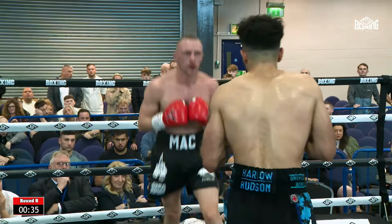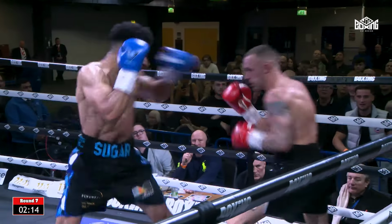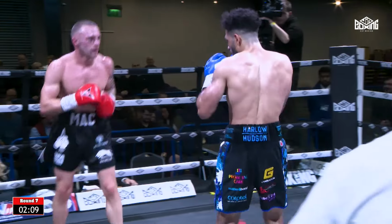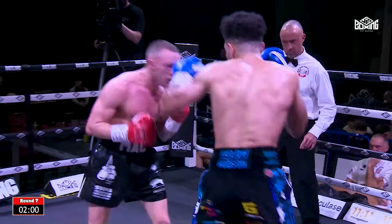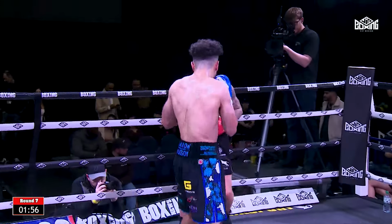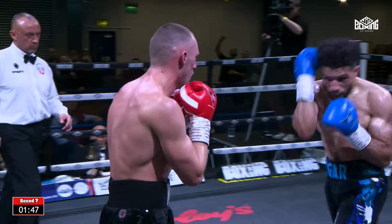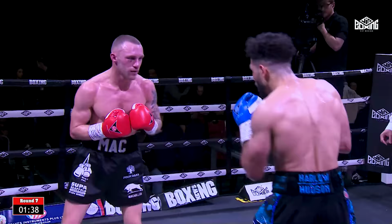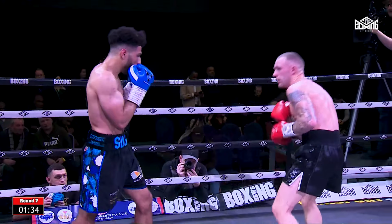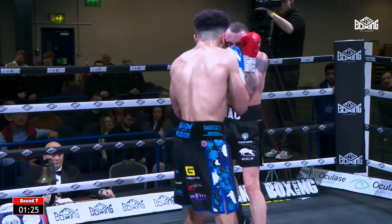Well, definitely a slower start to this round than the previous round. I'm not surprised. They've both exerted a lot of energy in the 6 rounds we've had in this fight so far. Every time MacMillan lands a shot, he sticks his tongue out. And he is having a whale of a time in there. Good work there from MacMillan, and Gardner answers him again. Gardner landing more often now, Darren. He's picking his shots and he's accurate with his work, is Gardner.